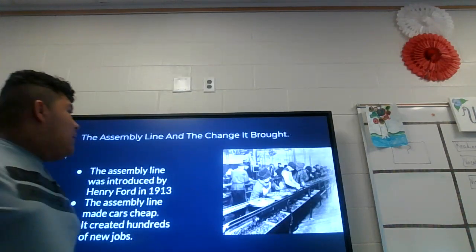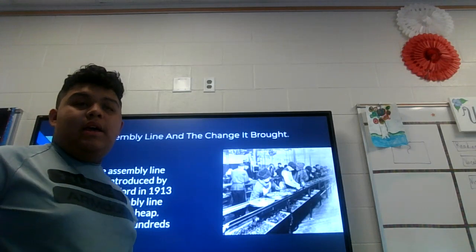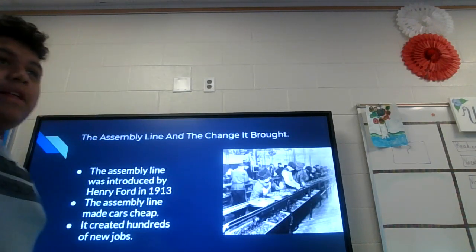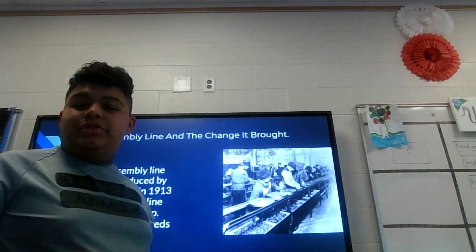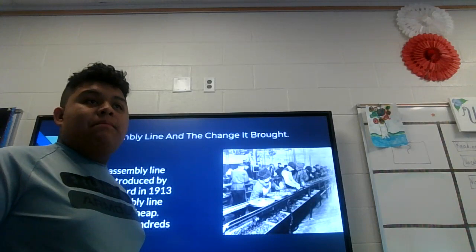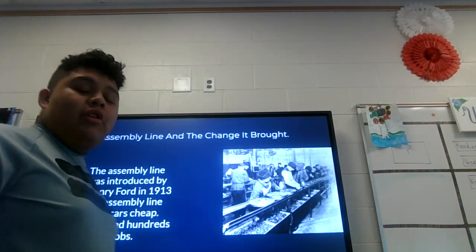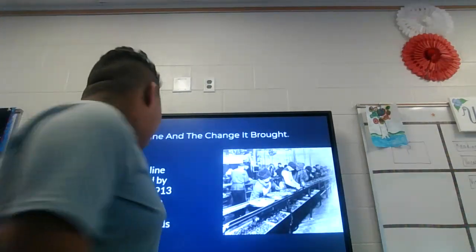Next is the assembly line. The assembly line was introduced by Henry Ford in 1913. The assembly line was also revolutionary for this time because cars were extremely hard to make and very hard to come by. But this took cars from a price of around $630 to about $210.